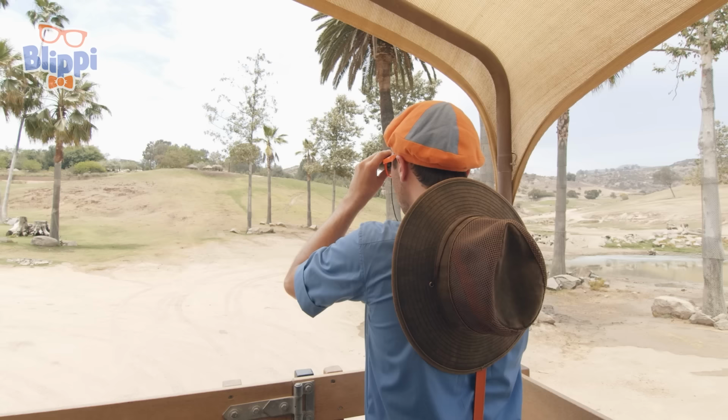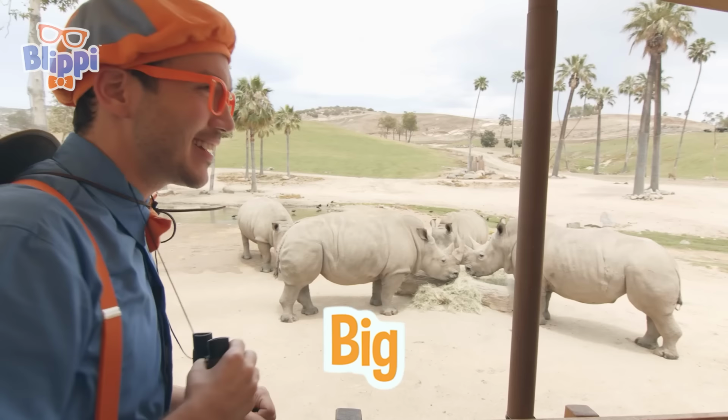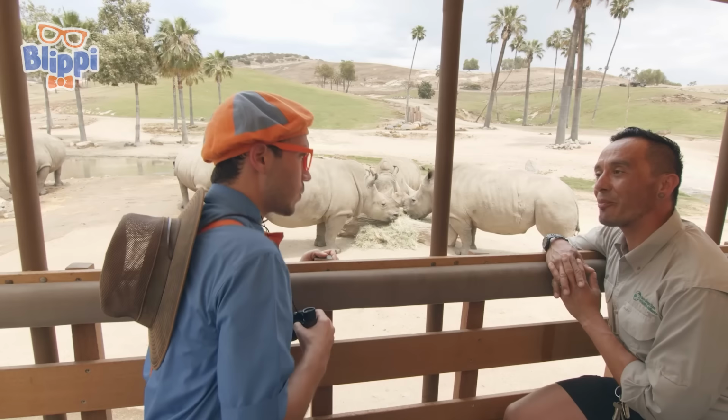Blippi, come look at these guys. Oh, okay. Whoa, look at what animal Marco found. Whoa, they're so big. Marco, what kind of animal is this? You're looking at a southern white rhino. Wow, a southern white rhino. You see, look, they have really big horns. Whoa. Why does a rhino like this have a big horn? Yeah, those horns help them protect themselves out there in Africa against all those predators out there.